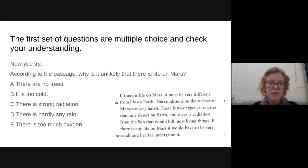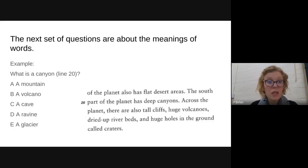And the answer is, of course, C. There is strong radiation. Well done. You'd normally have a lot more of those types of questions to answer in the test, I think around 18. But well done if you got those right there. You get the gist, the kind of skill that you've got to show there. The next style of question is to do with the meanings of words. So again, let's do one together.